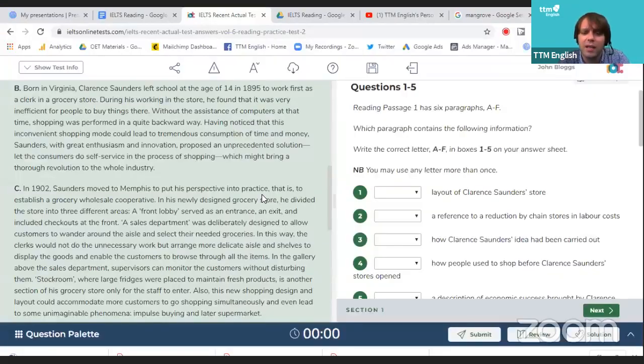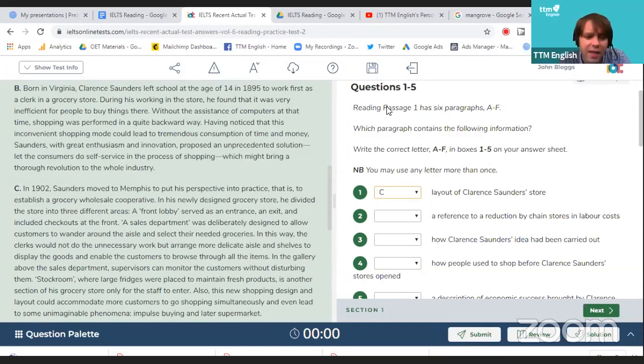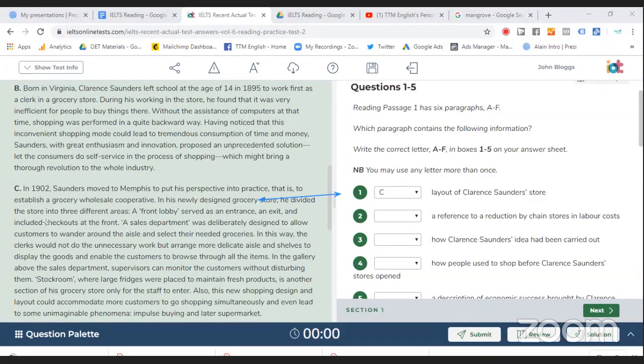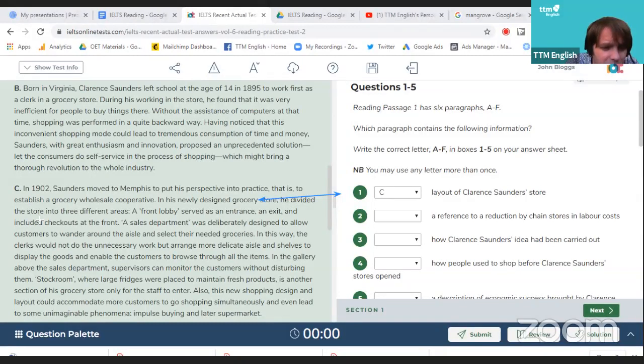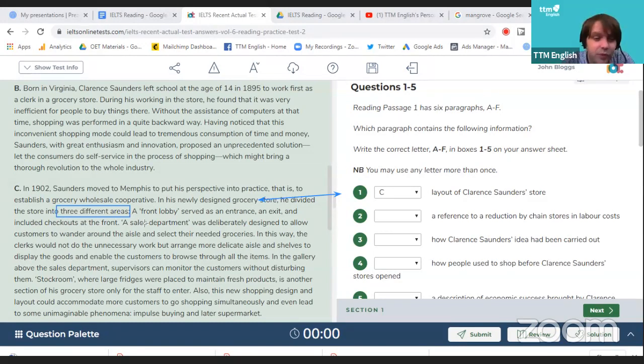So can anyone tell me? Well, we know what the answer is, don't we? It's C, right? Do you all agree? Should we just double check that? Is it talking about layout? Yes. Can someone else give me some more key words here? How do we know it's talking about layout? How many different divided areas? The stores in three different areas. Yeah. So that's like layout, isn't it? Good. So we're definitely sure that it's C.